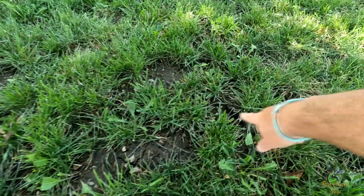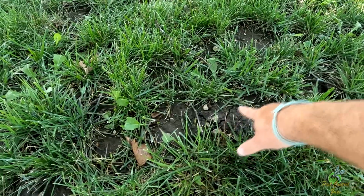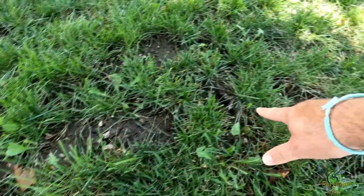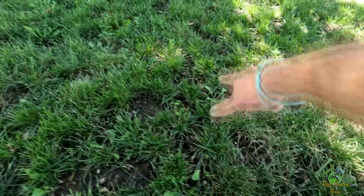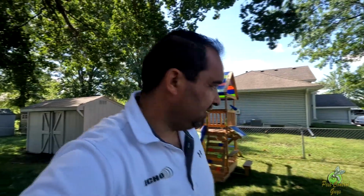Let me show you one of these. So we've got, this is obviously after the rain, pushed up and cracked. And it looks like it goes that way and this way, right to here. See, here's another spot that's pushed up and cracked. We at least have some fresh activity. You can still feel a bunch of trails all over.